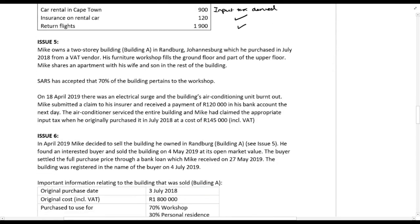Issue 5. Mike owns a 2-story building, Building A in Randburg, Johannesburg, which he purchased in July 2018, so after 1 April 2018, from a VAT vendor. His furniture workshop fills the ground floor and part of the upper floor. Mike shares an apartment with his wife and son in the rest of the building. Okay, so this building, he stays in it with his family and also uses it for his business. SARS has accepted that 70% of the building pertains to the workshop. Okay, so this is our apportionment that we have to apply. It's not for all of his things in his business, it's just for everything that relates to this building. Right, so that's the trick here.